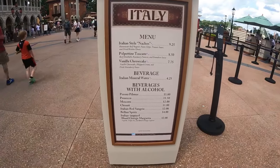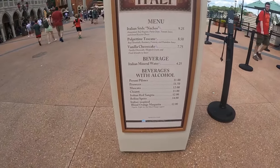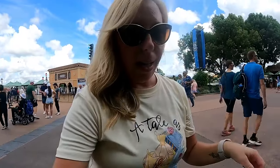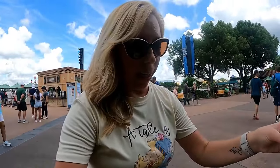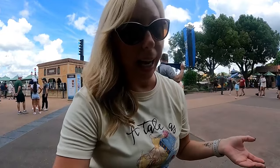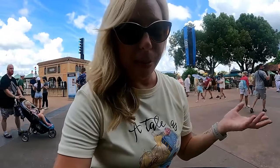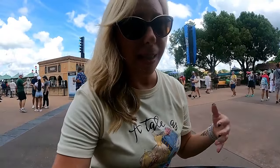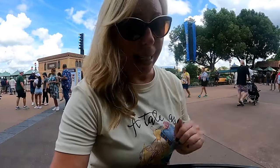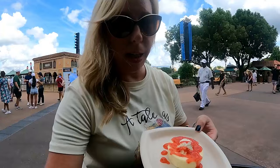Okay, we're stopping at Italy because we're getting either a Bellini spritz or a Prosecco. I think a Prosecco. Okay, so it did stop at Italy. I feel like they always get a bad rap during all the festivals. I get it. Their food could be a little prettier, a little more presentable. I'm not sure about the spaghetti sauce and nachos. Maybe next time I come, I'll try it. But anyway, I did get Prosecco and the cheesecake.